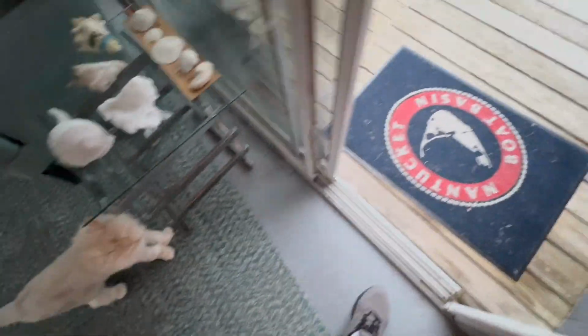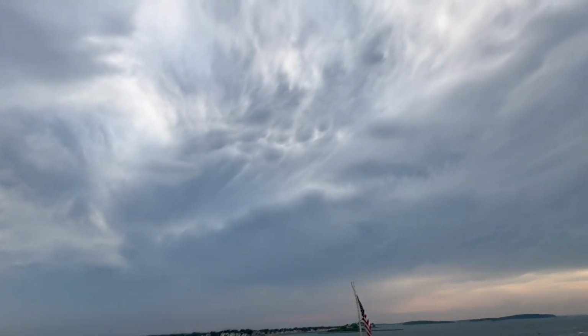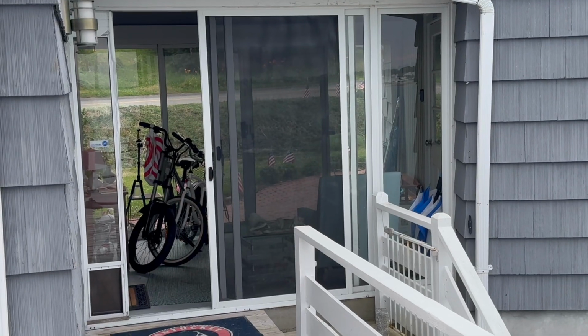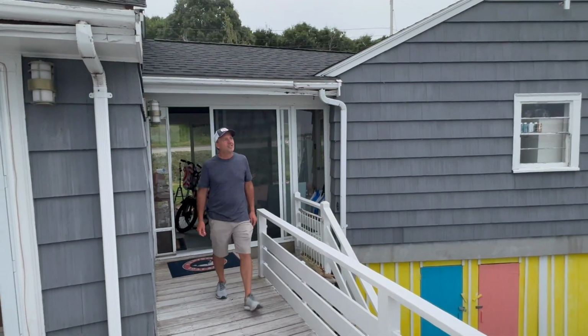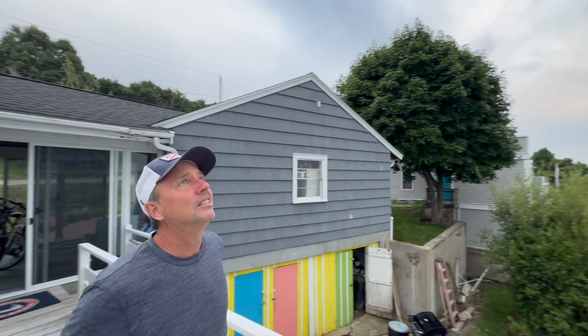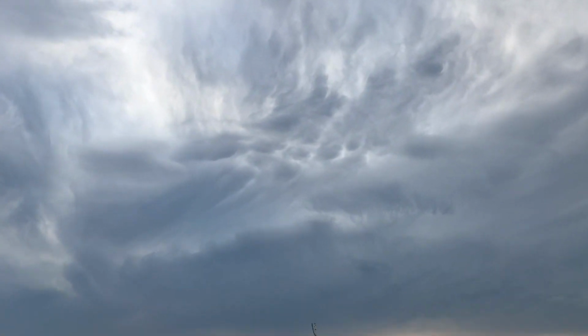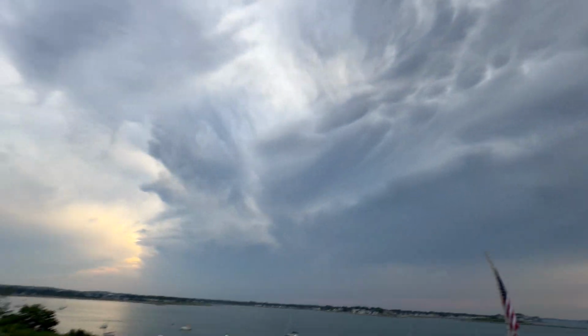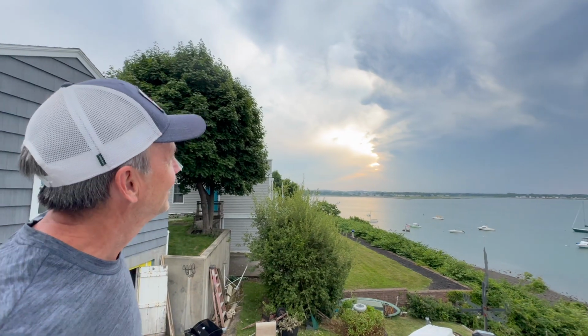All right, back on the home front. Come on, kids. So anyhow, really interesting sky. Almost looks like some mammatus up there. In your professional opinion, are there mammatus clouds over our head? Yeah, it could be considered some. That's what happens when you work for the government. You always say, well, maybe.